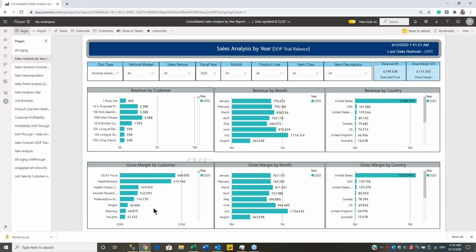Okay, so for instance, now let's take a look at some of the artificial intelligence while we're here. Again, we filtered this to invoices only, all markets, all salespeople, all 2020, all months, all product lines if you're using them, the item classes if you're using them, and we can take it all the way down to the item description level.